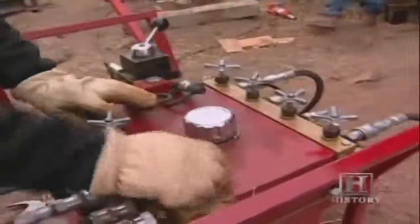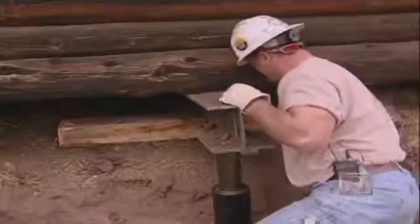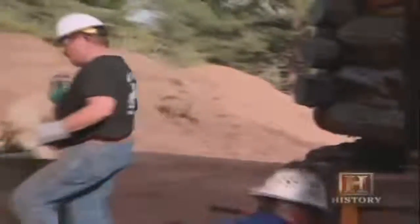Just don't know what it's going to do yet, and it's not over yet. We still have the other side to lift. We don't know where the weak link is. There's got to be one somewhere, and we're trying to prepare for it. Next, it's time to lift the rear of the barn.